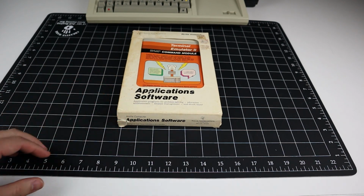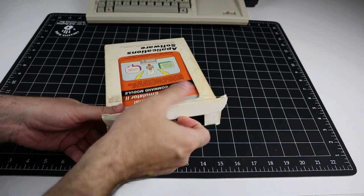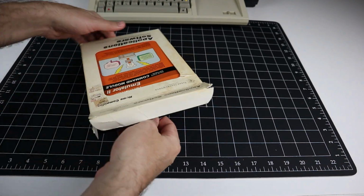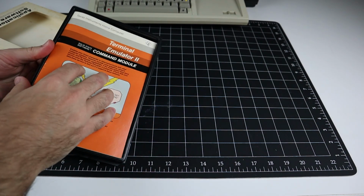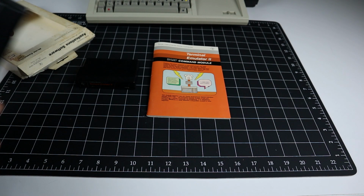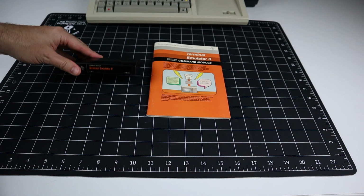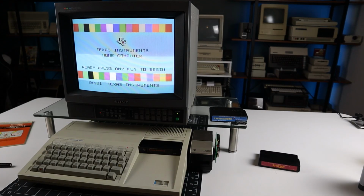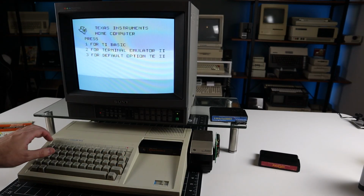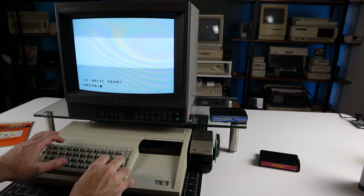Instead, TI developed more advanced text-to-speech software that could pronounce arbitrary words in English by breaking them down into their constituent sounds, known as allophones. The Terminal Emulator 2 cartridge shown here implements this enhancement. The cart's GROM contains speech data for all of the English allophones, along with text-to-speech software and an enhanced BASIC that enables the use of these new features. TI also implemented these capabilities on the speech editor cartridge and the text-to-speech disk.